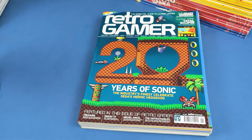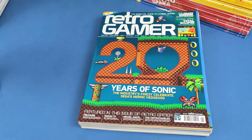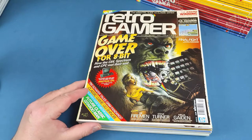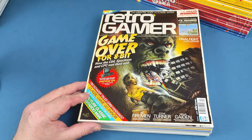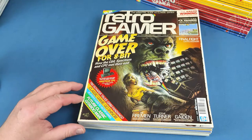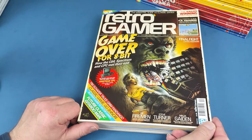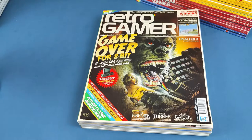Oh, these are great, aren't they? There's so much to have a look through on this. This is number 92. This is another Crash cover that's been used, an Oliver Frey cover from Crash magazine. Not sure if that was the very final issue of Crash, but it says Game Over for the 8-bit.